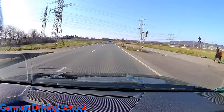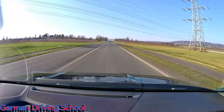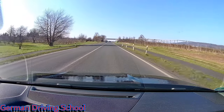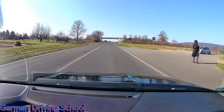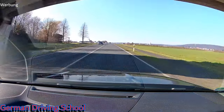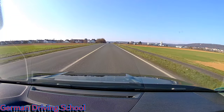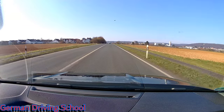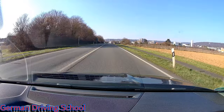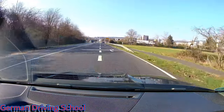Wow, what a clear sky. The distance from the black and white poles on the right side, if they have the normal distance, not if there is an exit to the agricultural way, is 50 meters. You should keep half of your speed in meters, so if you drive 80, you need 40 meters on a dry road. You can measure with the poles if your distance is okay. If you always keep one pole, you have 50 meters, and that is valid up to a speed of 100. Bitte rechts abbiegen, please turn right.